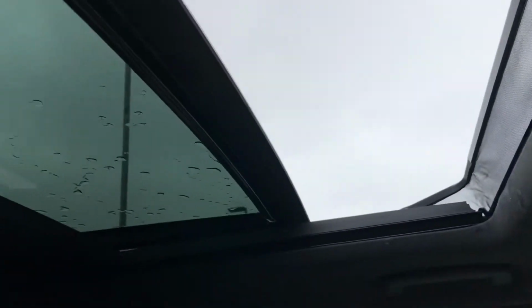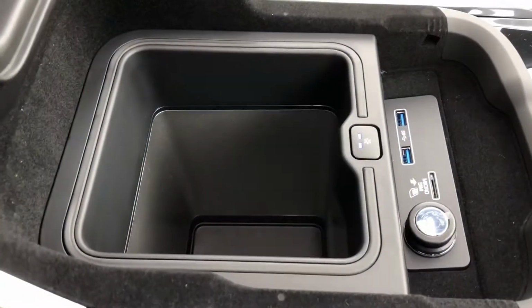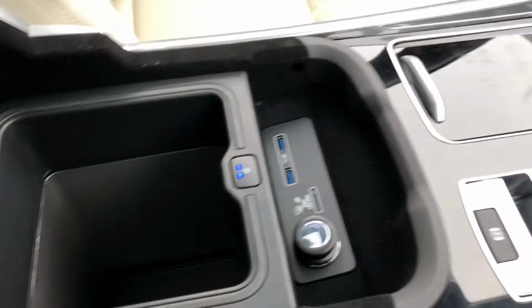A sliding panoramic roof, which is really nice on a sunny day or just if you want some more fresh air. And you can close it using the button there. A front centre console cooler compartment, which is handy if you go on long journeys often and want to keep refreshments cold.